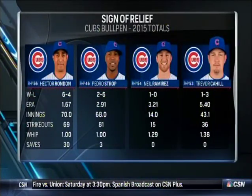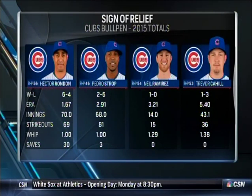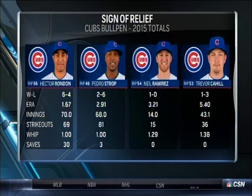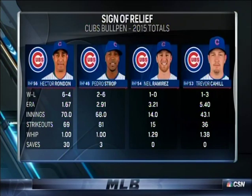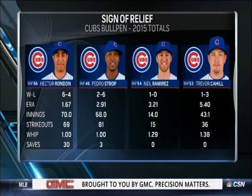Thanks a lot, Luke. Well, not a lot of change in the bullpen from last year to this year. The back-end duo, Hector Rondon and Pedro Strop, will aim to replicate their excellent numbers. Rondon, a sub-2 ERA, Strop adding 81 strikeouts in the setup role. Mike Ramirez, who you just heard from, of course, hopes to become a mainstay in the middle innings. And the Cubs brought back Trevor Cahill for a long relief role.